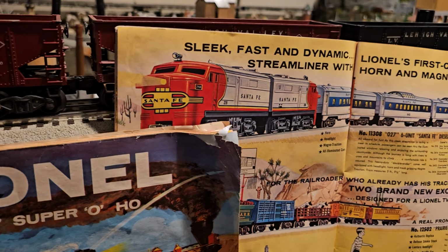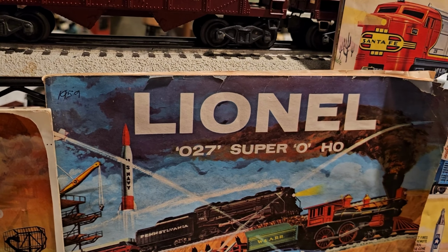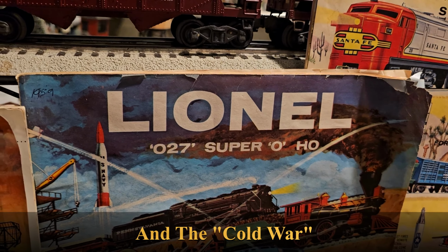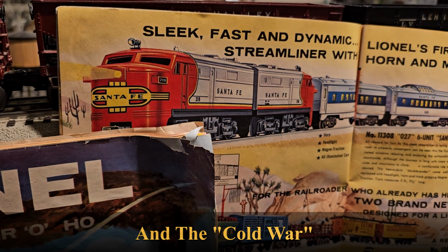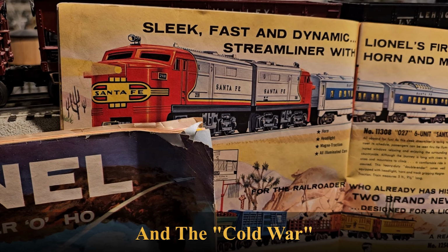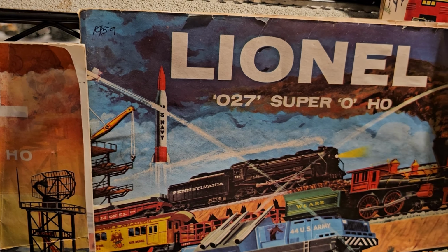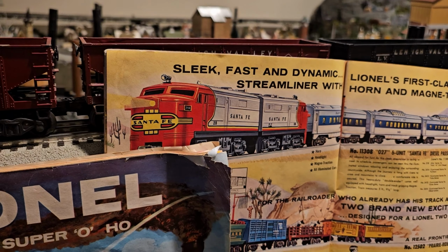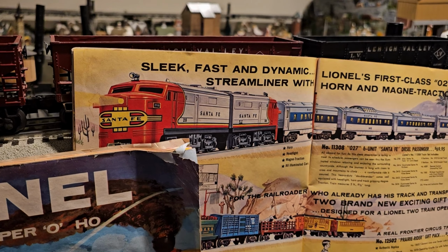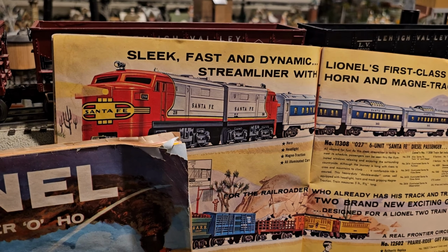And Lionel kind of mirrors that with some of the stuff they have. But the other one was the space race between the United States and Russia, and all that interest in the country about technology, rockets and airplanes and all that stuff. And that certainly did find its way into the Lionel catalog. So you're sort of peering through a marketing organization's interpretation of what people are interested in based on the current events of their time with the Lionel Company and their catalogs.